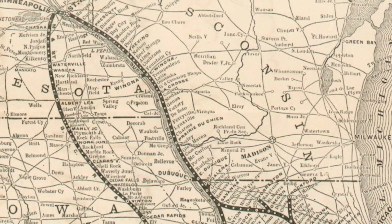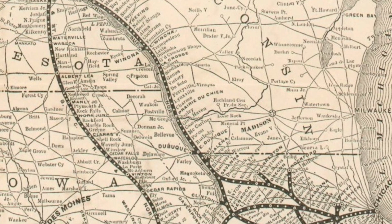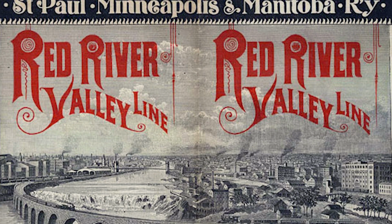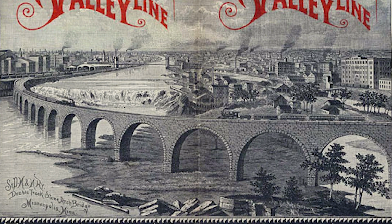The Burlington began pursuit of a railroad line from Chicago to St. Paul, Minnesota, as early as 1882. The company leased trackage between St. Paul and Minneapolis, which became the northern terminus of this new railroad from Illinois.